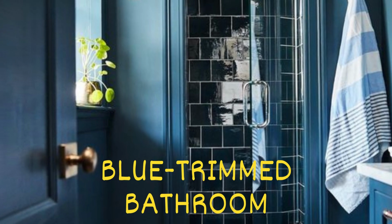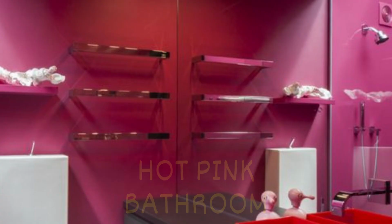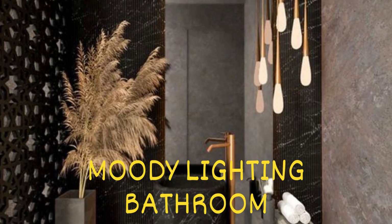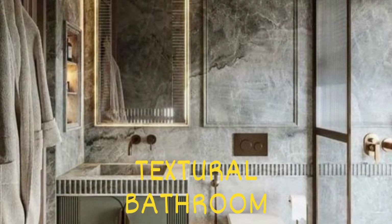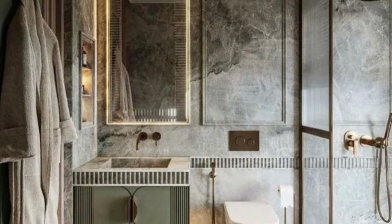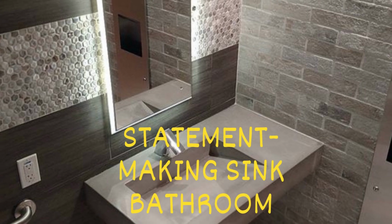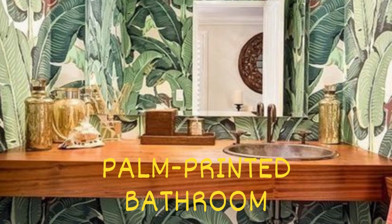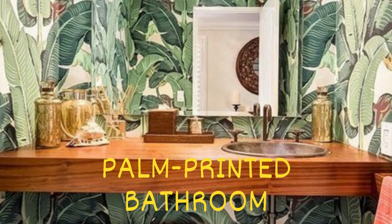Number 7, blue tint bathroom. Number 9, hot pink bathroom. Number 10, moody lighting bathroom. Number 12, textural bathroom. Number 13, statement making sink bathroom. Number 14, palm painted bathroom.